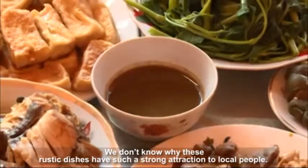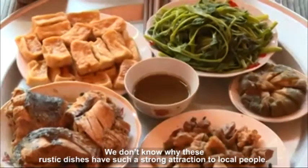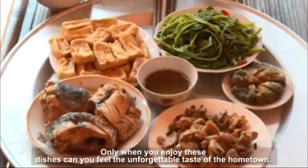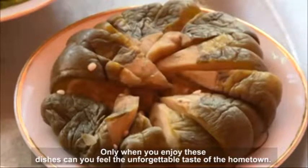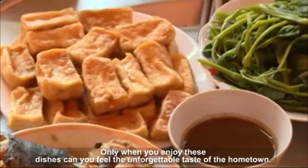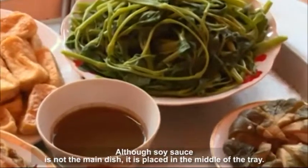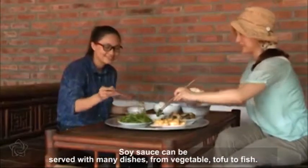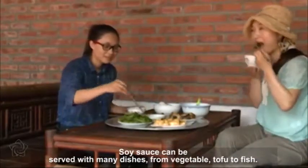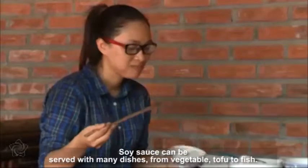We don't know why these rustic dishes have such a strong attraction to local people. Only when you enjoy these dishes can you feel the unforgettable taste of the hometown. Although soy sauce is not the main dish, it is placed in the middle of the tray. Soy sauce can be served with many dishes, from vegetable and tofu to fish.